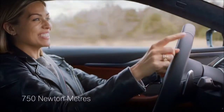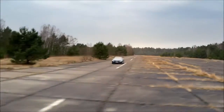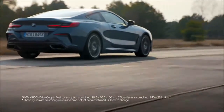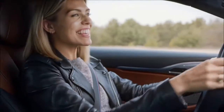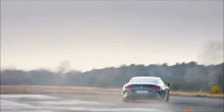And that is what 750 newton meters feels like, pushing you into the chair. A V8 4.4 litre twin power turbo petrol engine with no less than 530 horsepower, and it's even got its own G-force meter. Now this is the M850i xDrive, the top of the range in the 8 series.